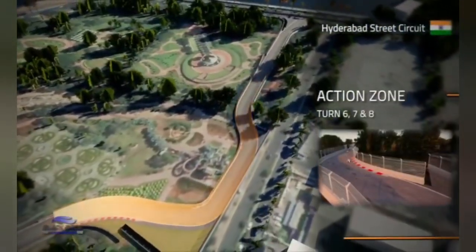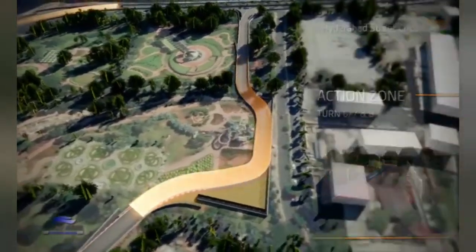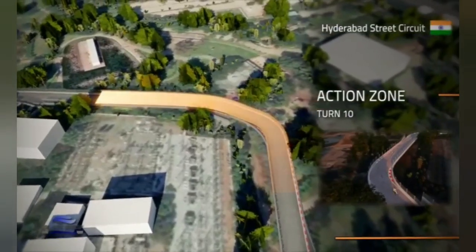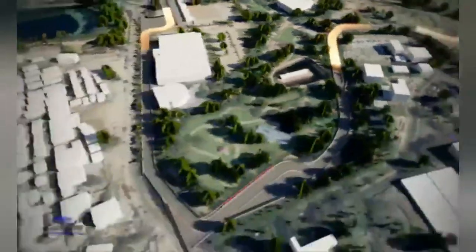The NTR Gardens section of the lap begins at Turn 5, with a fast opening sequence through the chicane of Turn 6 and 7 and a quick dab of the brakes for Turn 8. Turn 10 quickly approaches with the left-hander that opens up wide on the exit, allowing a lot of speed to be carried through this critical corner.